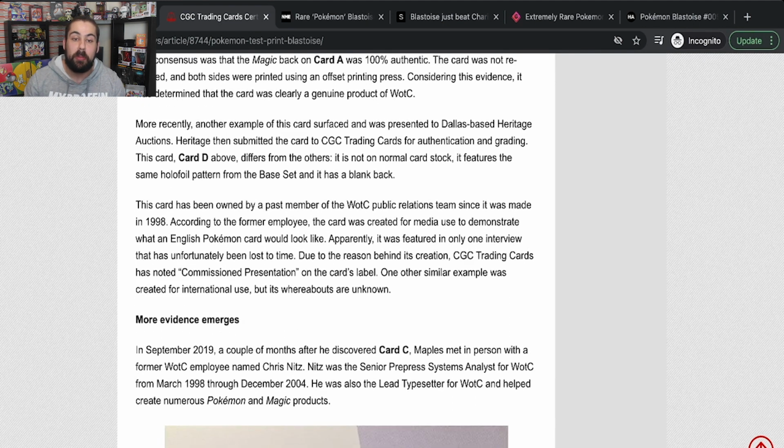More recently, another example of the card surfaced and was presented to Dallas-based Heritage Auctions. Heritage then submitted the card to CGC Trading Cards for authentication and to be graded. This card, Card D, differs from the others because the back is blank.